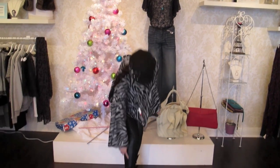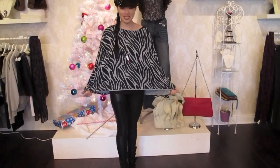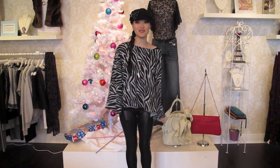I went with a shorter boot because I wanted to show more length in my leg instead of something kind of more loose fitting, which could even look frumpy. If I went with something up here, it might just cut me and make me look really short, and that's why I have the shorter boots on. So this is my outfit of the day.